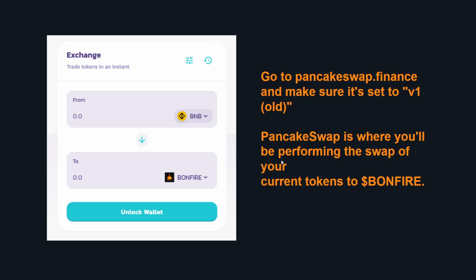So what you need to do is go to PancakeSwap.finance and make sure it's set to version 1, the old version. Version 2 is out, but Bonfire, the project owners themselves, recommend that you do version 1, so you should do that. PancakeSwap is where you'll be performing the swap of your current tokens to Bonfire.